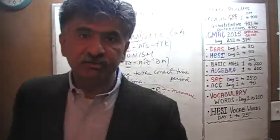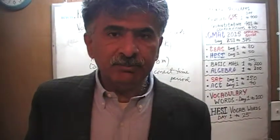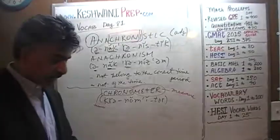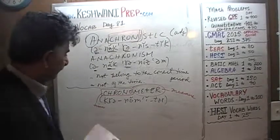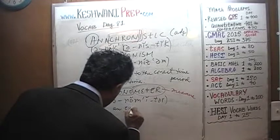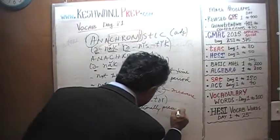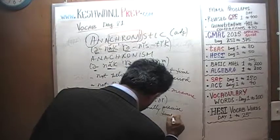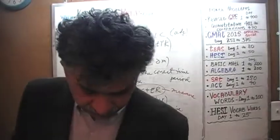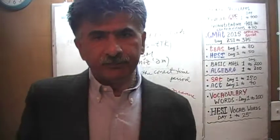Chronometer is something that measures time. Well, that's just a timepiece. But what exactly is a chronometer? Chronometer is a very special kind of timepiece. It's an exceptionally precise timepiece. Timepiece is one word. An exceptionally precise timepiece is said to be not a watch, but a chronometer.